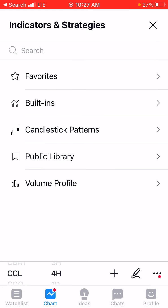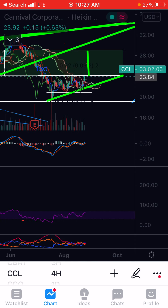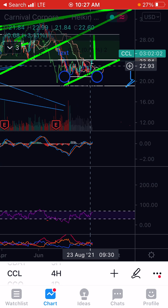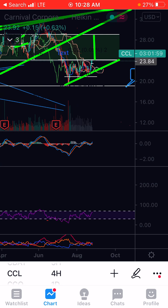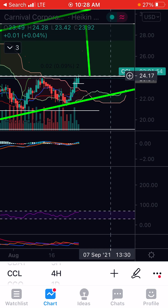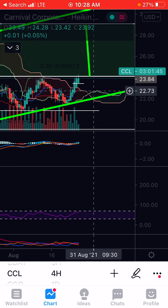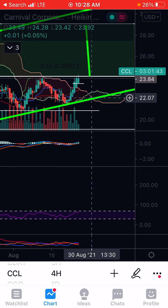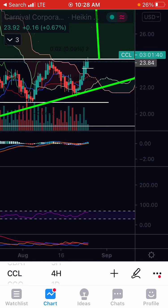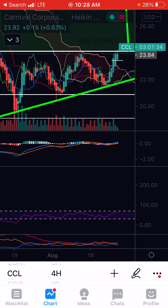So Ichimoku cloud, we can see on the 4 hour, we popped up over this resistance here, which is very good. That was around 22.93. So from here, we really just need to break above this. And if we were to fall, we have this cloud and this support, roughly around this 22.50. And if we did wick as low as 22.07, that would show us on the 4-hour chart that could be support too. But this is a good sign because we finally got above this cloud.